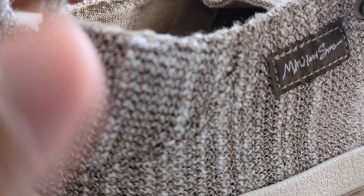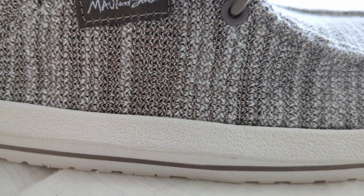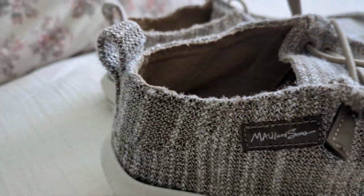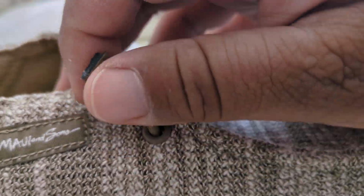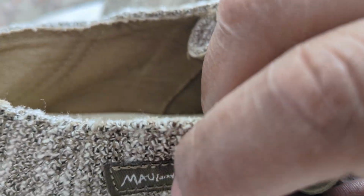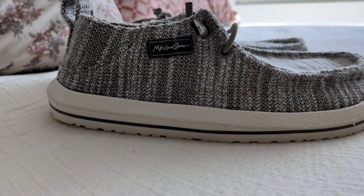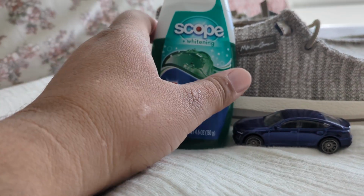Nice. I highly recommend these shoes for y'all men who wanna be comfortable. So that goes out on the floor. So maybe you guys can read what it says right there. Maui and Sun, maybe? I don't know. So gotta put these. Wow. So gotta put my toothpaste there. Ooh, this toothpaste just doesn't stay.